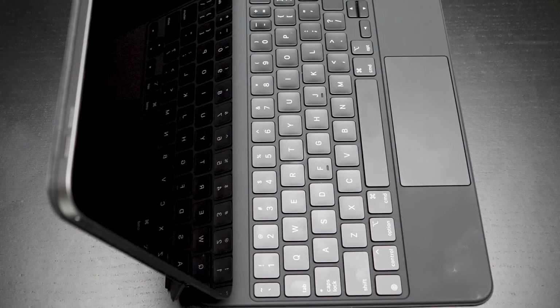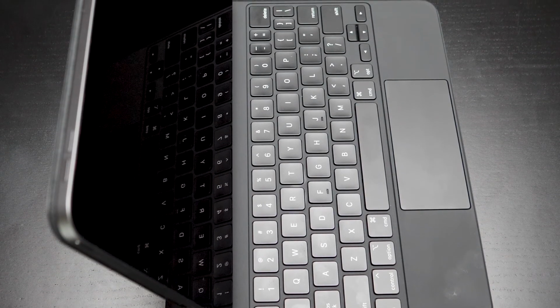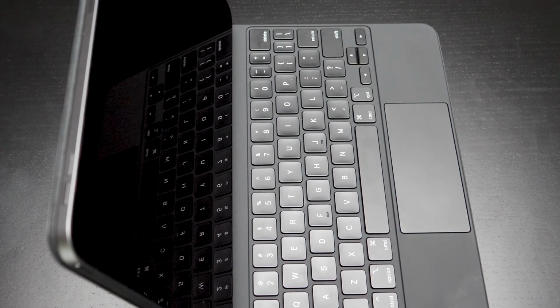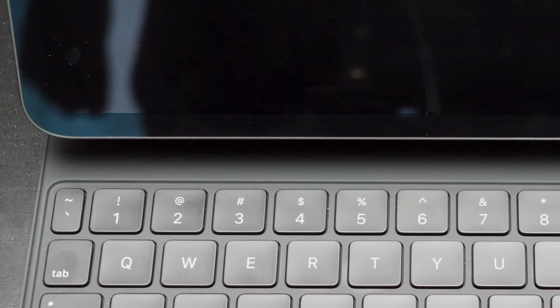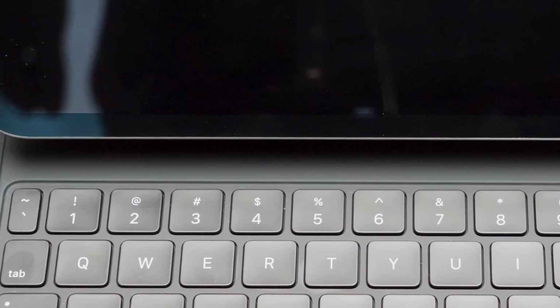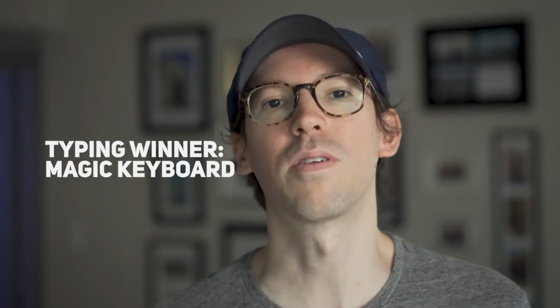I also like the additional vertical height this design achieves, something you don't really think about but actually adds a lot of value to the experience. Because of the design, I'm excited to use my iPad for more and more laptop-y things. Like all of Apple's best products, it just works. And that's one of the greatest product design compliments you can give. So the winner here is the Magic Keyboard.